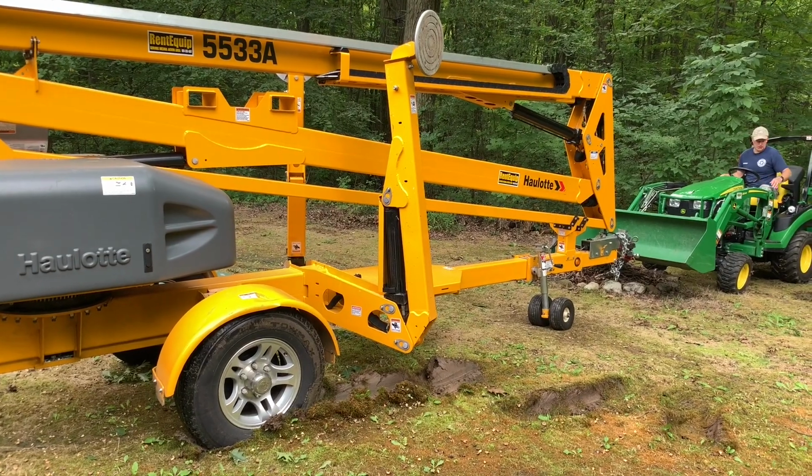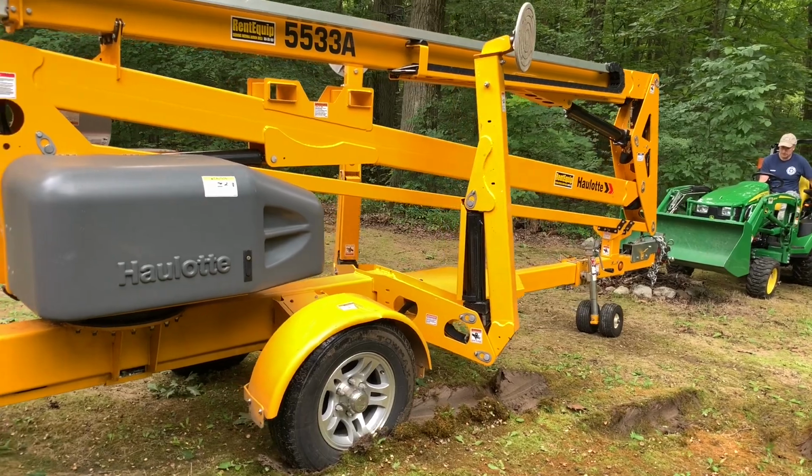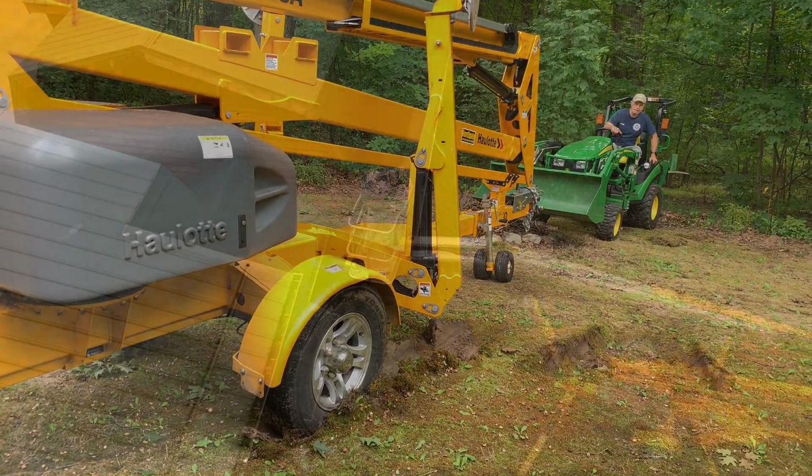It's looking like this is the best I can do. I wish I could have got a few more feet closer to the house, but I'm going to have to make do and hopefully I can reach.